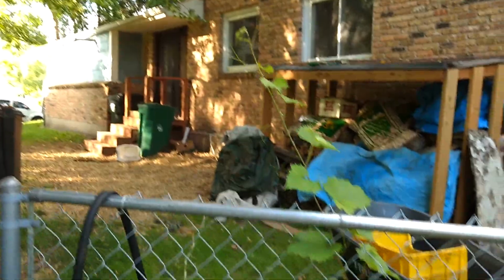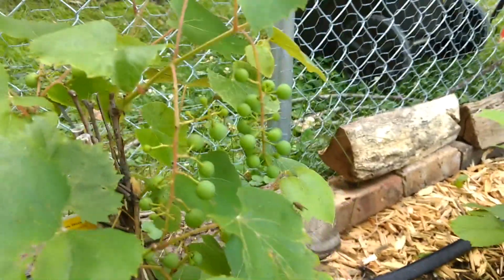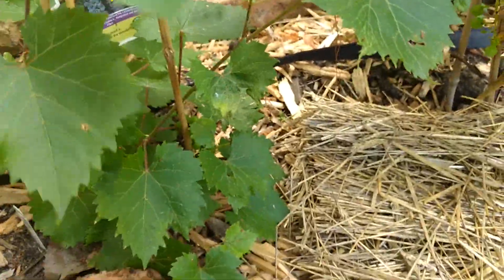Oh, we got grapes too. Look at that. And sticking up out of the fence. It's like I need to get higher. So a whole bunch of grapes. They're still hard, hard as can be in there, but there's a bunch of them. So hopefully we'll get to eat some of those and not give them all to the animals.